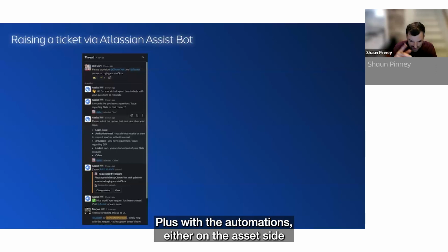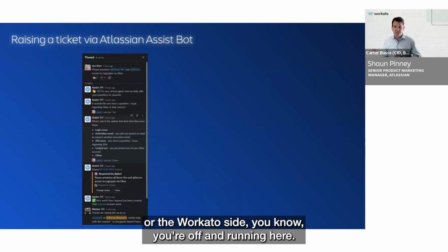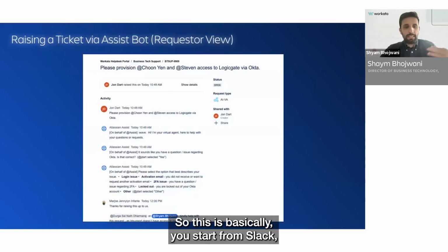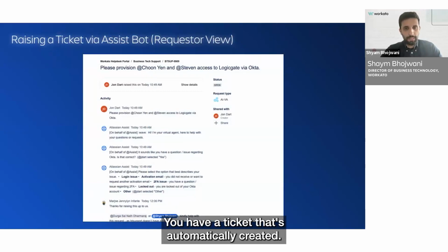Yeah, absolutely. Plus with the automations, either on the Atlassian side or the Workato side, you're off and running here. I think we have a couple different examples. This is kind of the request review, right? Exactly. So this is basically, you start from Slack, your information doesn't get lost. You have a ticket that's automatically created.